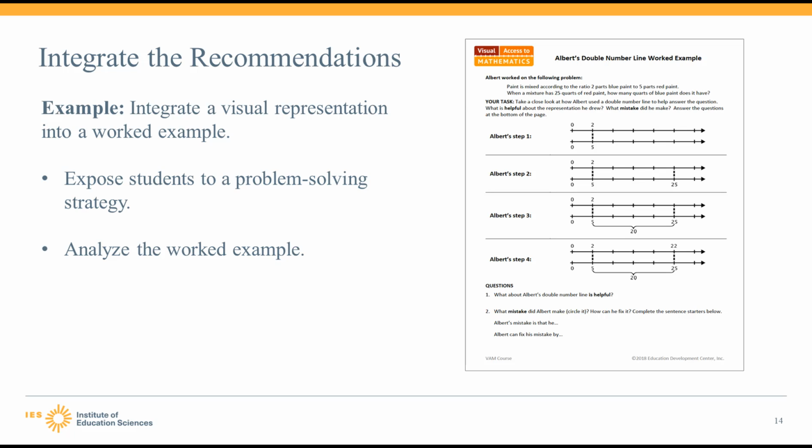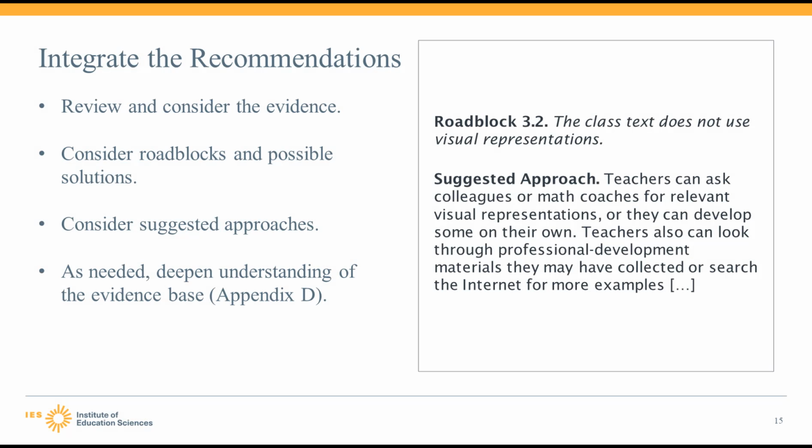By having teachers engage in these worked examples, another area of recommendation, they make that problem solving explicit, as you can see here. Additionally, within the recommendations, you are able to review and consider the evidence that the panel looked at and considered, as well as roadblocks and possible solutions. This is really critical for math coaches, teachers in practice as well, to say, how can I implement this particular recommendation, but also what might I run into, and then what is an approach that I might take.